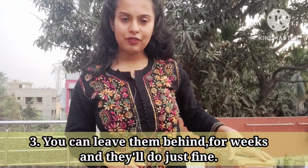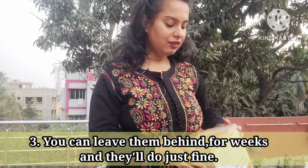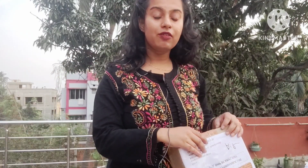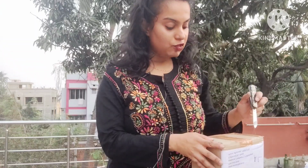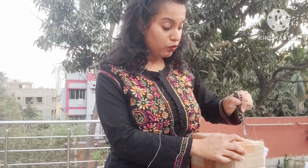Now the third point definitely is linked to the second point that I just talked of. That is the fact that you can leave them for weeks without watering and they will do fine. And I can vouch for this particular point because I often go on long vacation trips with my husband. Although there are people at home who can take care of the other plants that I have in my collection, I ask them not to touch my orchids, and believe me, when I come back from my trip, they do just fine without any sort of watering.